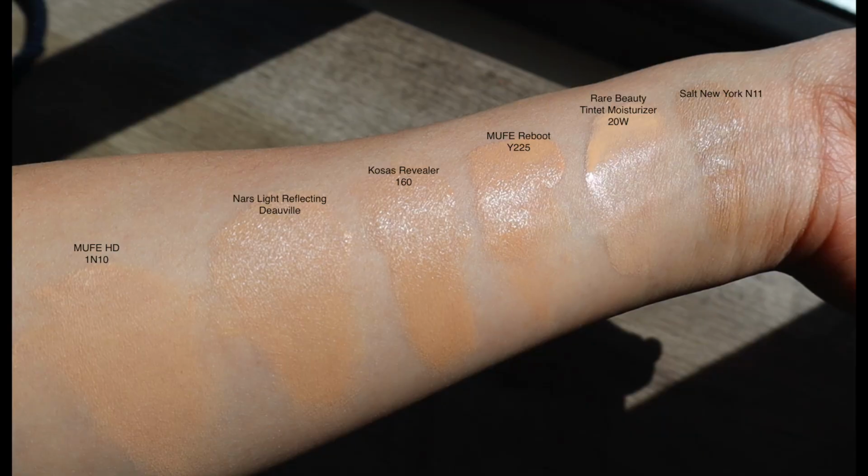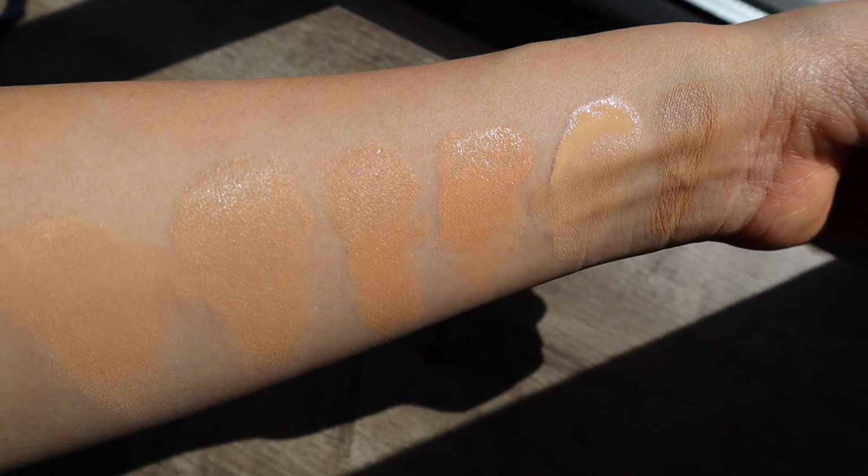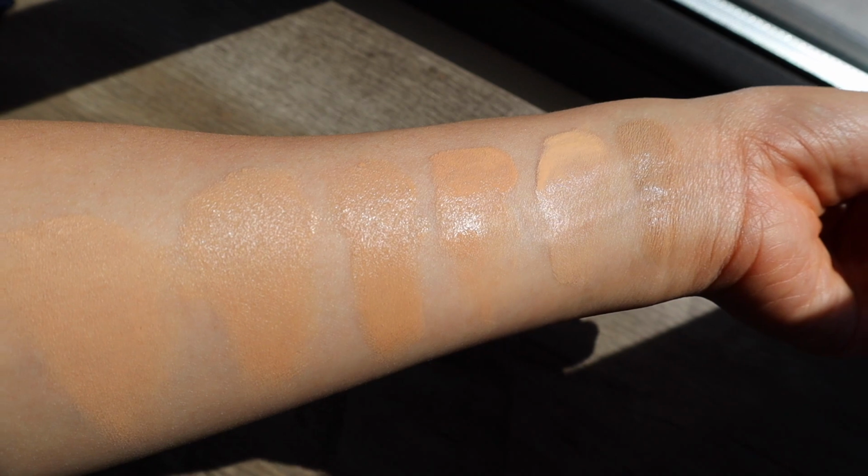I'll link any ones that have corresponding more in-depth videos, and I will also be listing all of the prices and shades that I have tried slash used down below. And then for ones that I do still have in my collection, I'll go ahead and swatch them all side by side, just for those of you who are similar skin tones to me. So this is all one big cumulative reference video in terms of these new launches.